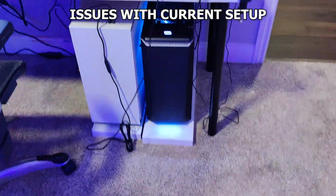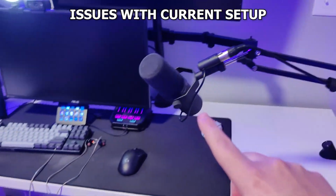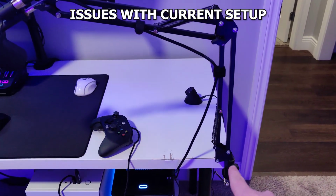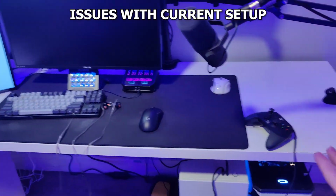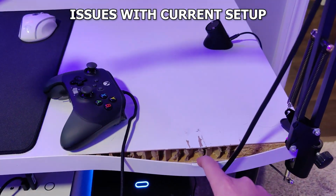One of the issues I had with my setup was the microphone. I have the microphone all the way on the right here, and it barely reaches over to my mouth. I like having it very close to my mouth when I'm doing voiceover. Unfortunately, the right side of my desk is actually broken, and it will no longer sit there if I clamp it closer because it's hollow on the inside.